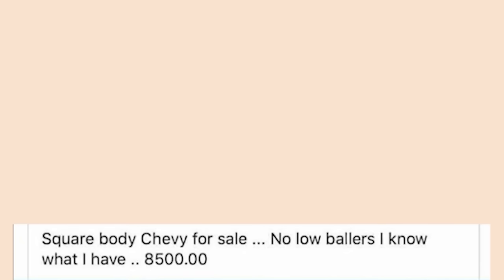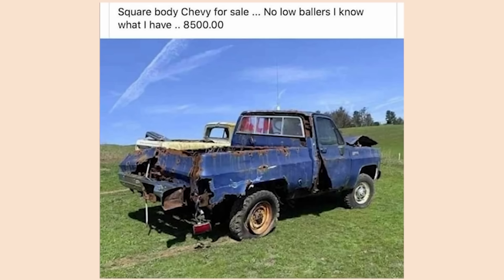Stop it. Square body Chevy for sale. No low ballers, I know what I have. 850,000. I mean, wait, 8,500. I know maths. But hey, let's be honest. I'm not as brain dead as this guy clearly is.